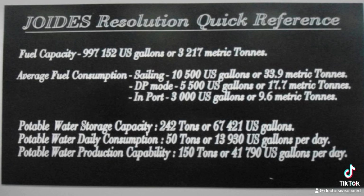So we have three units that make potable water. One uses waste heat from the cooling water of the engines to boil seawater in a vacuum. So we're utilizing waste energy and producing potable water. The other two units use vapor compression. One is vapor compression purely and one is vapor compression in a vacuum.